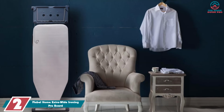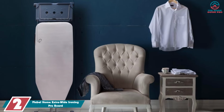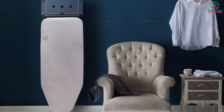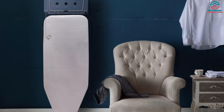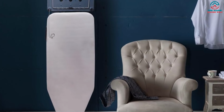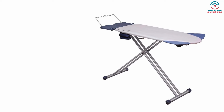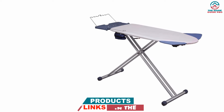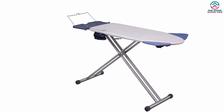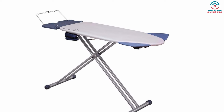At number 2, we have the Mabel Home Extra Wide Ironing Pro Board. This is our premium pick out of all the ironing boards on this list. Although it does have an incredibly high price point, it's clear to see why, with all the additional features. Unique to this board are the shoulder wings, which are also retractable. This means that you can iron a full shirt without having to move it about too much. The Mabel Home Board also has adjustable height, robust legs, and an extra wide surface area, giving you endless possibilities when it comes to getting all your ironing done and dusted.